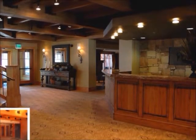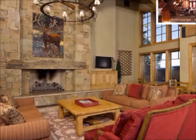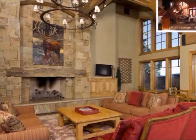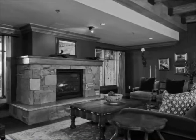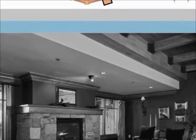The openness of the main floor and large windows provide connections to the ski slopes, adjacent lounge, and patio areas, while grand stone fireplaces and sloped ceilings open the main lounge to majestic views of Deer Valley.